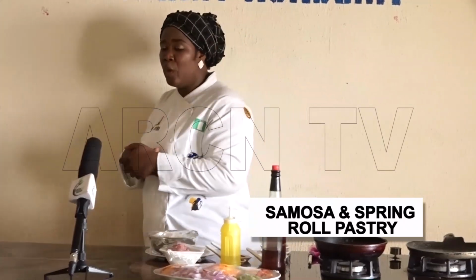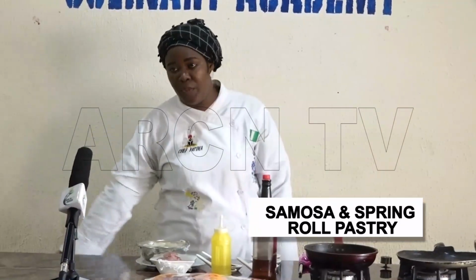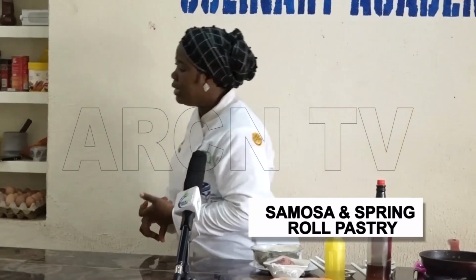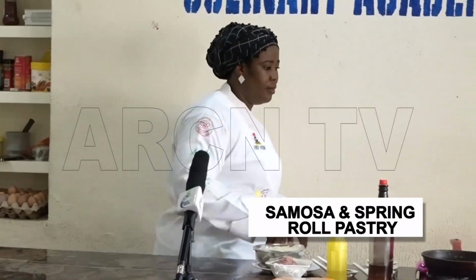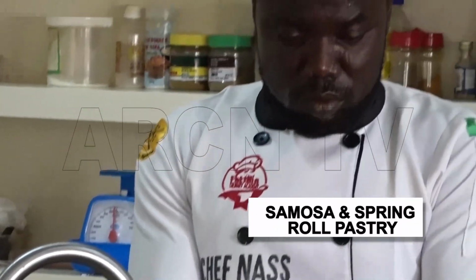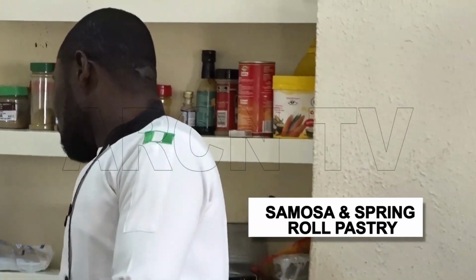Batter is B-A-T-T-E-R. Spring roll and samosa batter. Still under the small chops, we have spicy veggie chops. We have taken recipe, now we are taking process. Recipe means ingredients, right? Then process means steps to produce what we just mentioned.